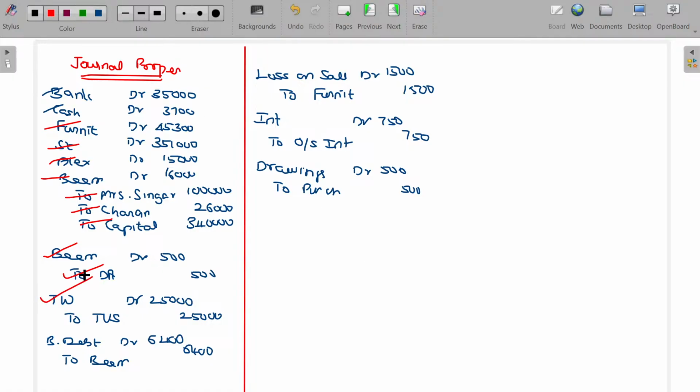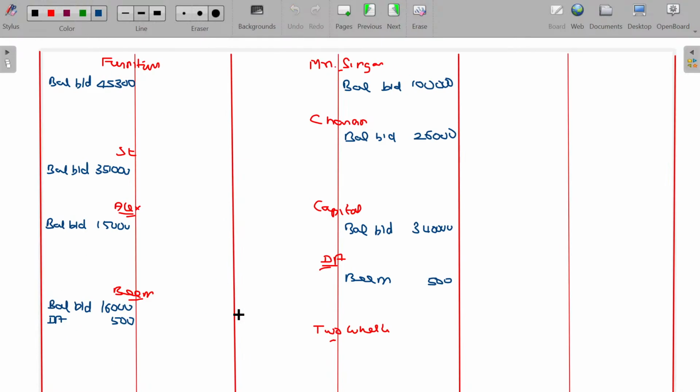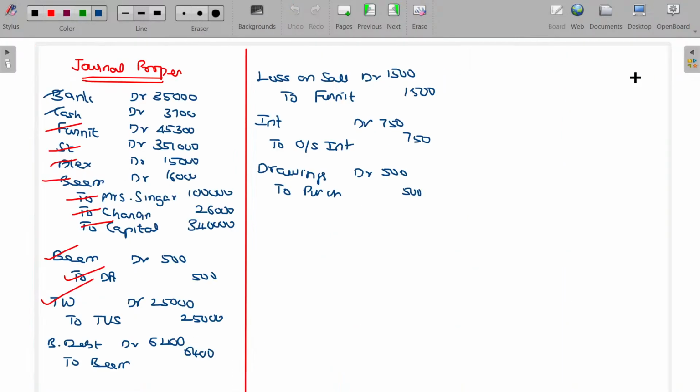Then two-wheeler. Two-wheeler, to TVS 25,000, and TVS, by two-wheeler 25,000. Is that okay? So we have posted these two.